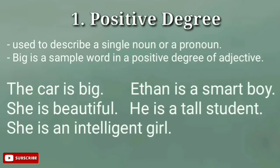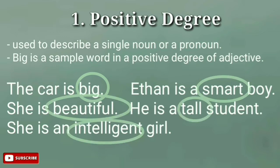Example sentences. The car is big. She is beautiful. She is an intelligent girl. Ethan is a smart boy. He is a tall student. So in here we use the adjectives big, beautiful, intelligent, smart, and tall.